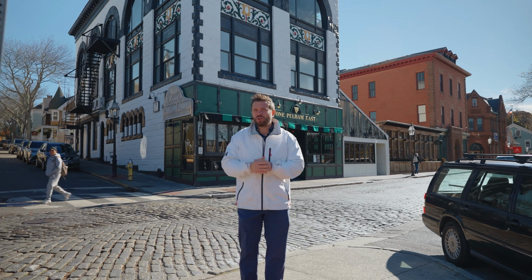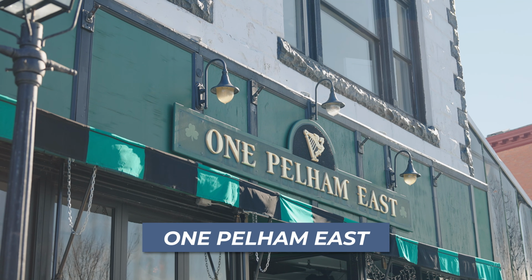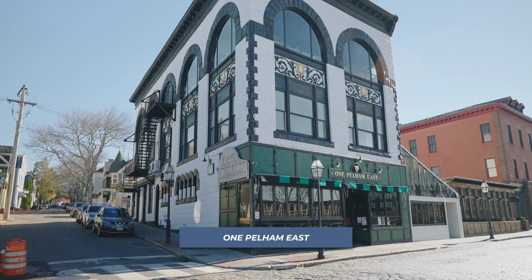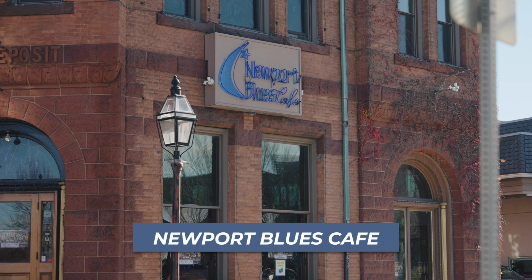So after dinner, if you're looking for nightlife entertainment, we have 3 recommendations. One of them being the Pelham right behind me. This is a bar I actually used to bartend at. And then the Blues Cafe, which is only 100 yards down the road. But if you're looking also for something more on the water, you can also check out the Landing.